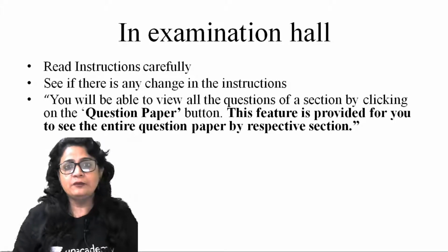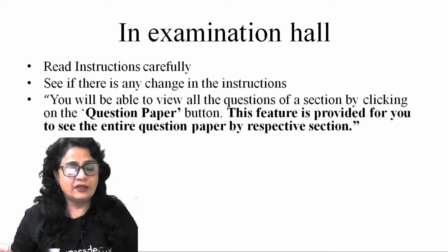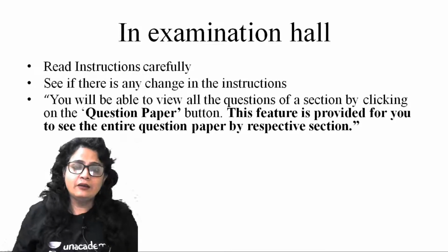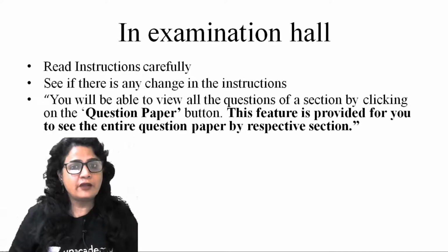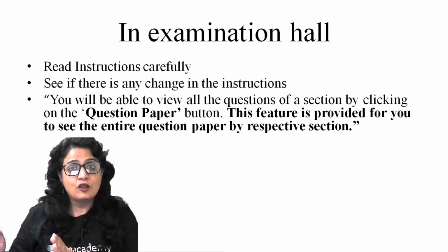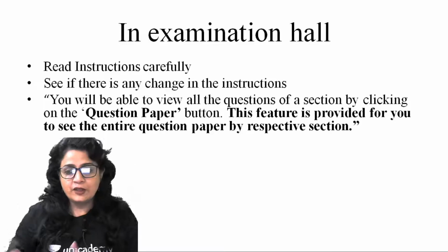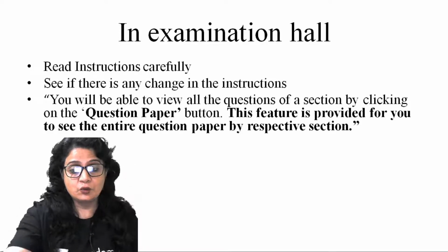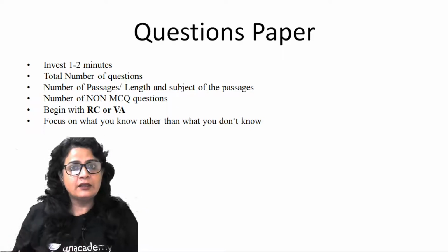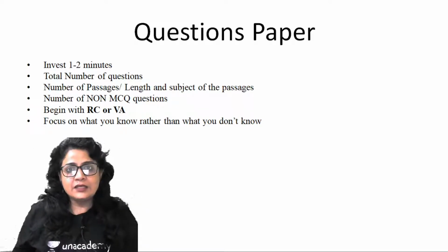So you will be shown that RC question will carry 3 marks or whatever may be the marking, and those questions which do not have negative marking will also be shown, but they will not have negative marking. So the whole paper is clear to you. The whole skeleton of the paper that you are going to take up is clear to you. So take advantage of this tool. Invest 1 to 2 minutes in scanning the entire paper.